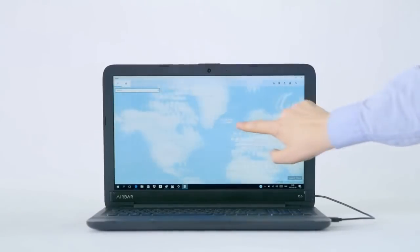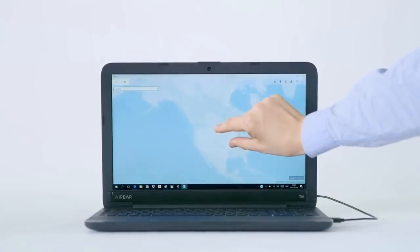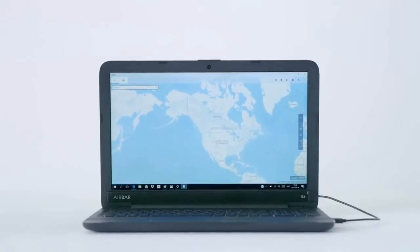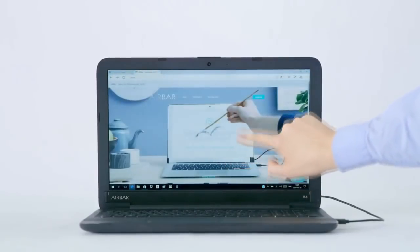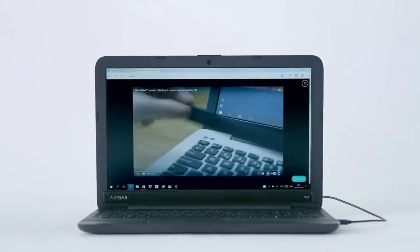Use your fingers to pan around a map and zoom in on a location. Or why not rotate it to get a better view? Swipe from the left to bring up all active windows. Just tap on any window to open it. Scroll away on your favorite website and click on that interesting link.